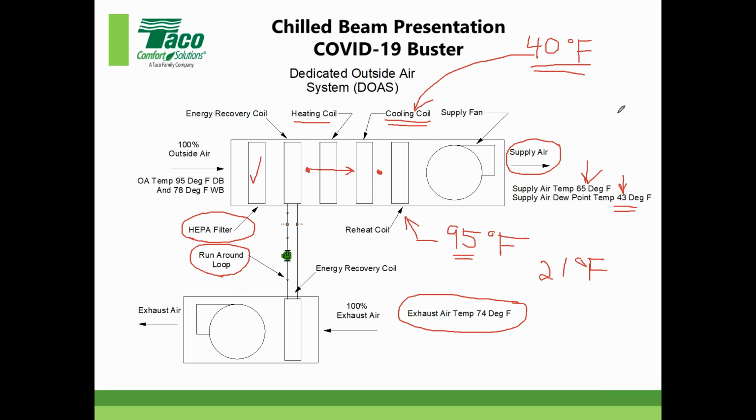Okay, any other questions? One last question before you continue here. How does the heat exchange take place inside the energy recovery coil? Okay, so these are just conventional coils. They're just fins and tubes, and we have a circulating pump here, this little guy right here. And the reason we call it a runaround loop is because the water is being circulated. It goes through this coil here, comes back out, up into the other coil, and you're just circulating fluid back and forth.